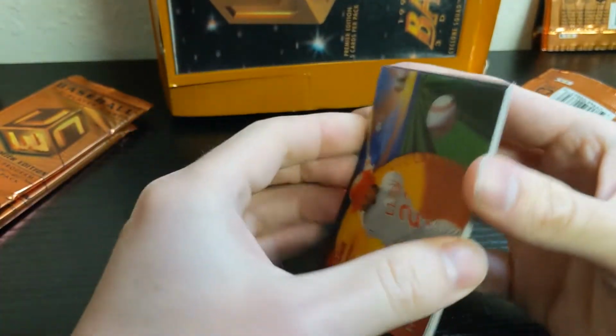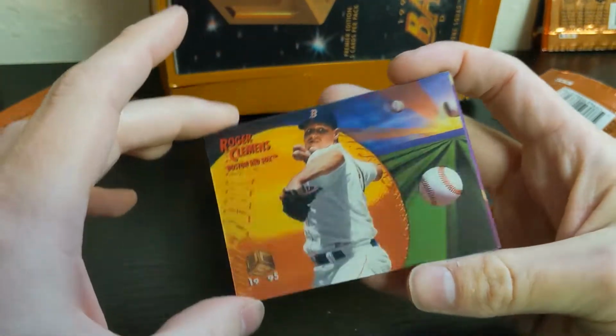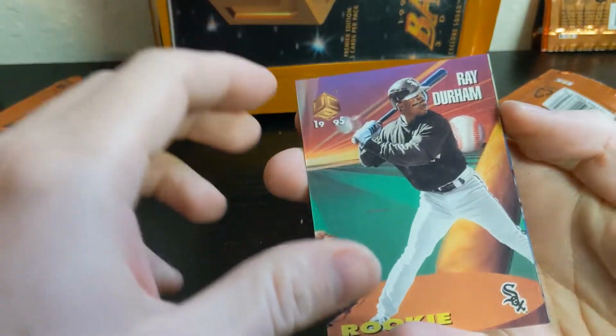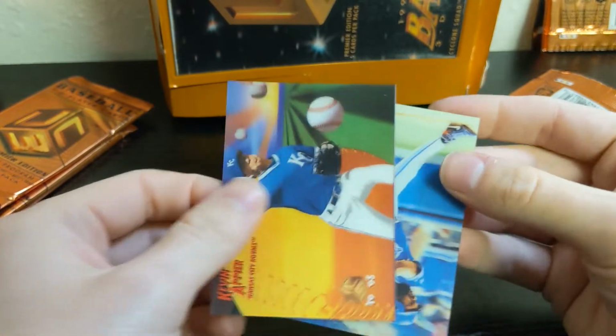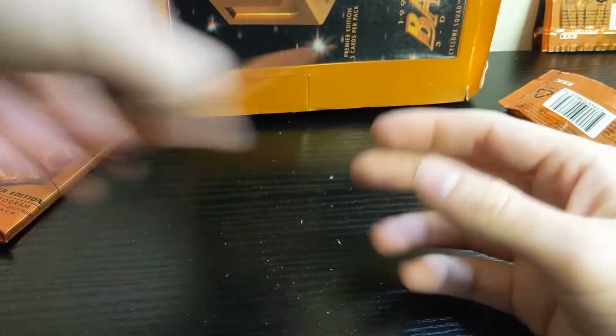Alright, Will Clark. There's another Roger Clemens. Ray Durham. Kevin Napier. And Joe Carter. 2 more packs.